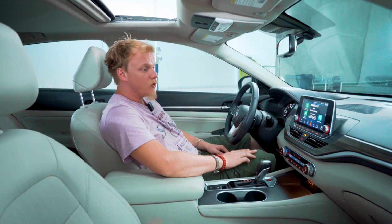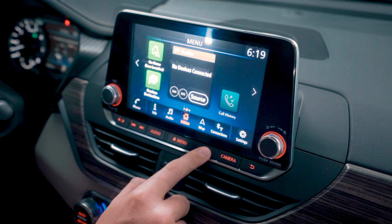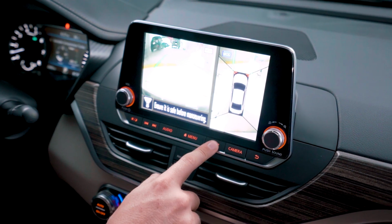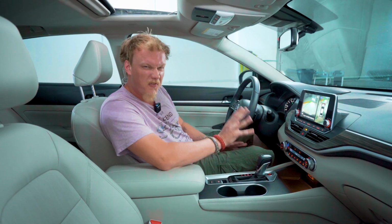Back up front, you are presented with this infotainment screen. Does everything you want it to do. You've got phone connectivity, Bluetooth connections, navigation. You've also got 360 cameras, which is kind of cool for a car of this price and spec, so to speak. You've also got your AC and climate control, which, I mean, if you leave the AC on long enough, it will start to snow. I mean, it's freezing in here, freezing.